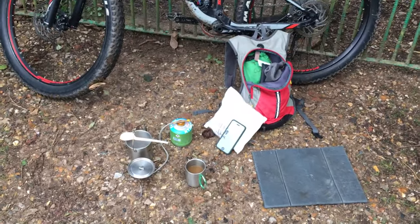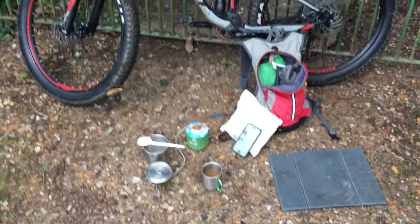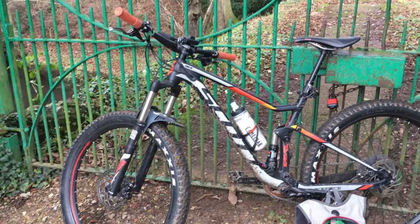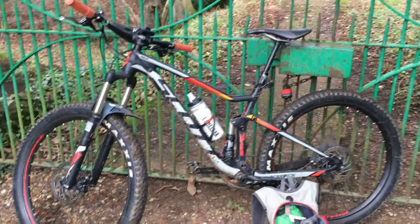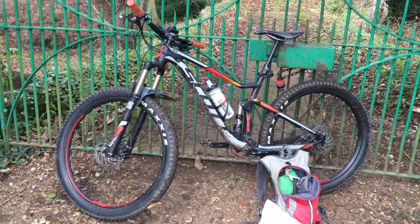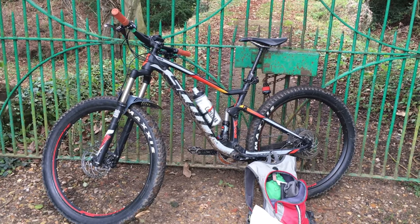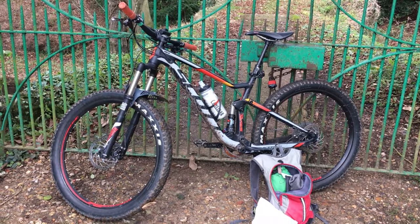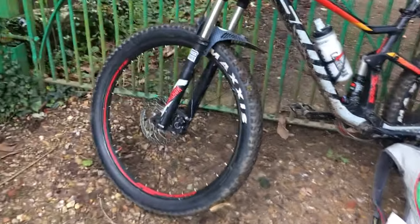So while we're waiting for our timer to count down for our meal to hydrate, I'll show you a little bit of the Scott. I don't think I've shown you much of this in the previous videos. In fact, I don't think I've shown you much of any of the bikes really. I think we just got out and ridden them. Anyway, it's a 2018 Scott Spark. What was it, 650B plus, I think it is, something like that. It's got the thicker plus tyres on it.